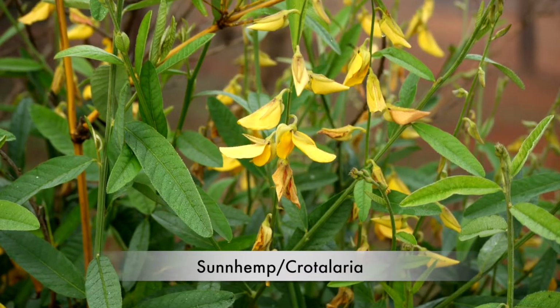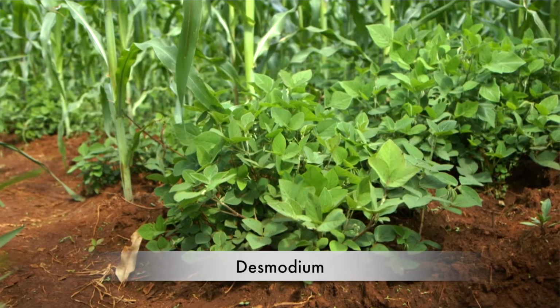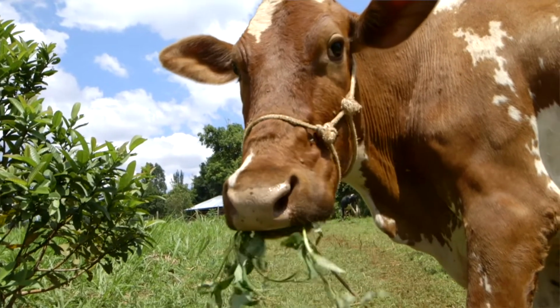There are also legumes, because I've looked at her farm. She only gives one type of food, which gives more energy. But she needs to balance and also make sure she can generate some protein from her farm. A good example is sun hemp or crotalaria. There is desmodium, and they can easily grow and reduce her cost on dairy meal. And the animals will get what they need in terms of milk production.